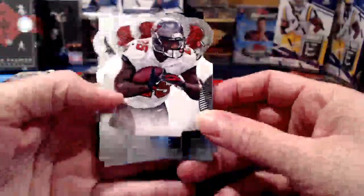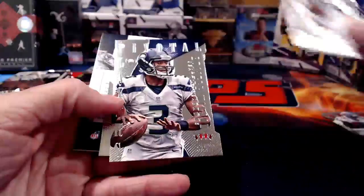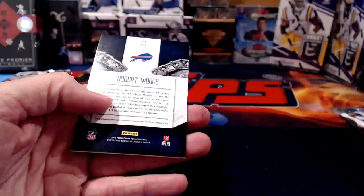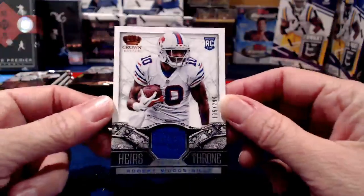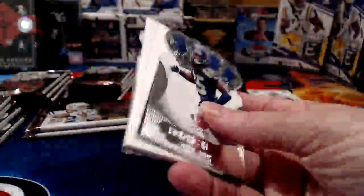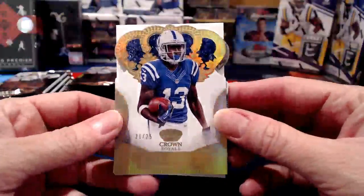All right, so this has a lot of base in it, as you guys know. So we're just going to buzz through our base, and most of the inserts are not numbered. If we see something that looks numbered or interesting, we'll stop on it. Robert Woods first up, and that is for the Bills to 299 on the materials hit. Is that going to be a redemption? Uh-oh, I hope not, but it might be. That is numbered to 25.